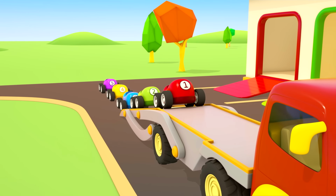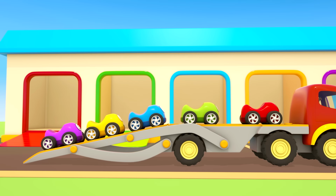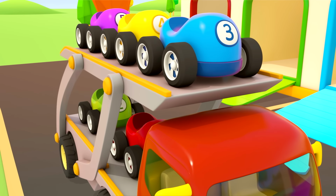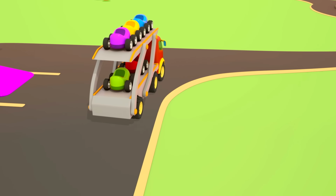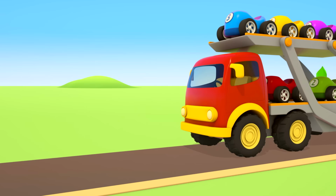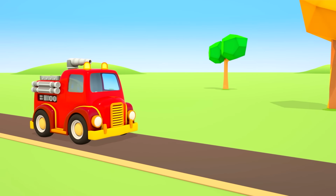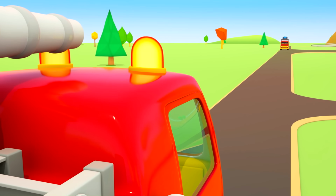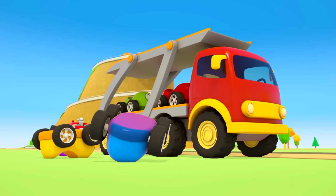The cars drive onto the transporter one by one. The platform rises. Now they can go. The transporter with the cars is driving along the road. Look, a fire truck is driving very fast. There is a fire somewhere. Look out! Oh no, the cars fell off.